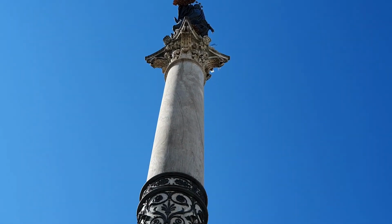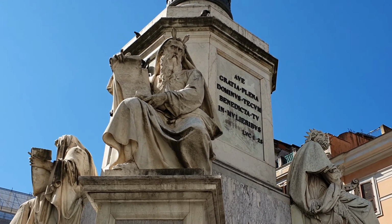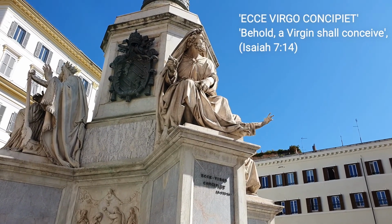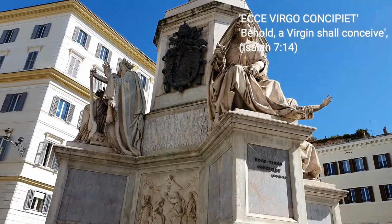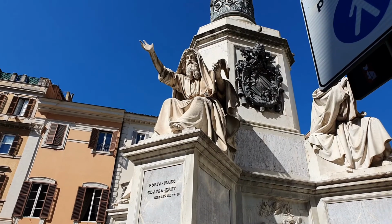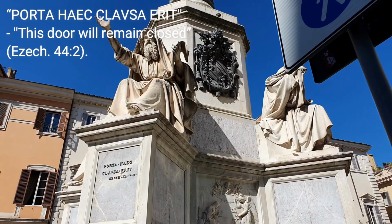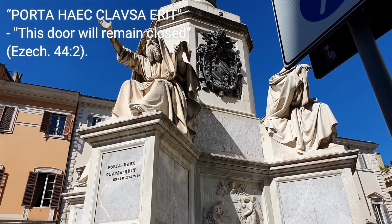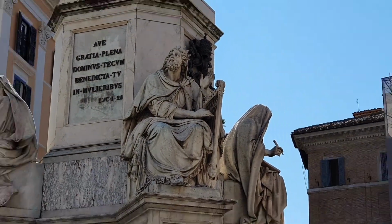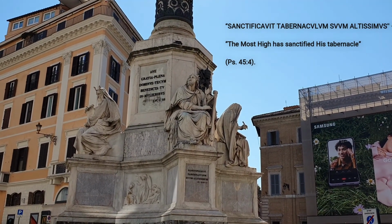So, there are 4 main statues: Moses, David, Ezekiel, and Isaiah. Isaiah's statue has as a caption these words of the prophet: "Behold, a virgin will conceive." Under the pedestal of Ezekiel, one reads, "This door will remain closed." Under the pedestal of King David's statue reads, "The Most High has sanctified his tabernacle."